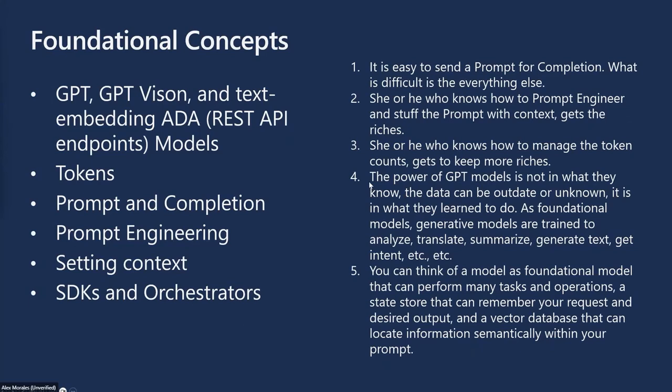So I have rule number 4, idea number 4: the power of GPT models is not in what they know. The data can be outdated or unknown. It is in what they learn to do. As foundational models, generative AI models are trained to analyze, translate, summarize, generate text, etc. You can think of a model as a foundational model that can perform many tasks and operations.